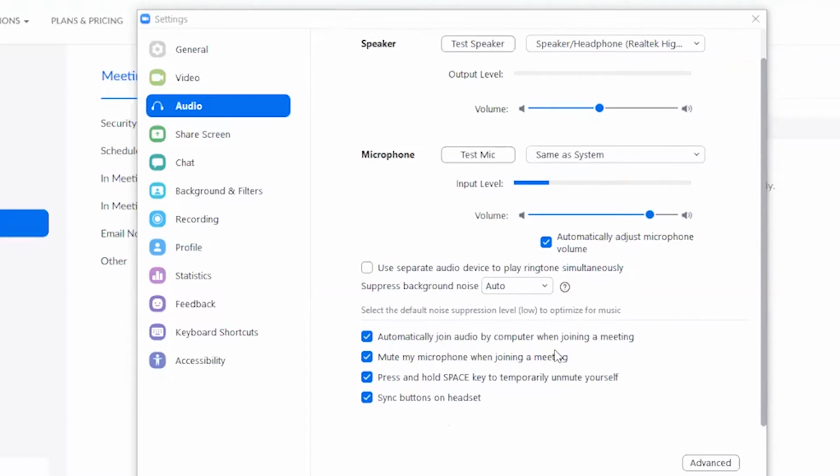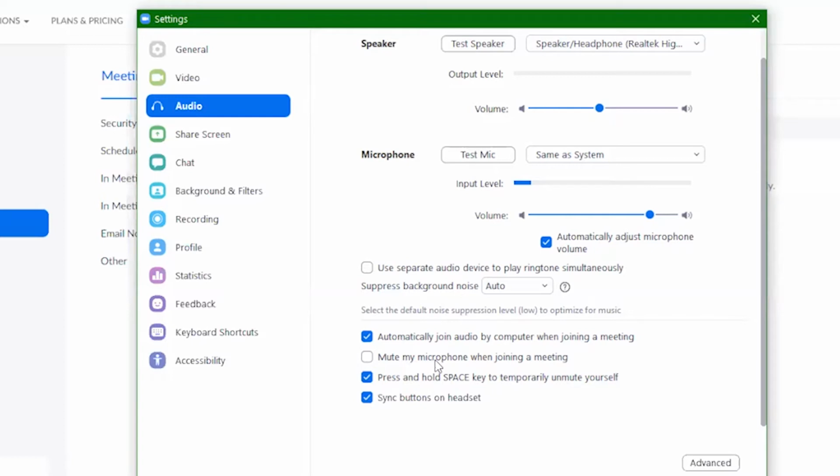There's other settings. Automatically join audio by computer when joining a meeting. I typically do use my computer for the audio. Tonight I'm not. And then I always want my microphone muted when I'm joining a meeting. There may be noise going on and I don't want to interrupt if something is going on when I'm joining a meeting.